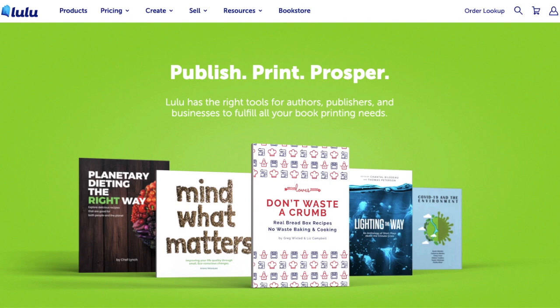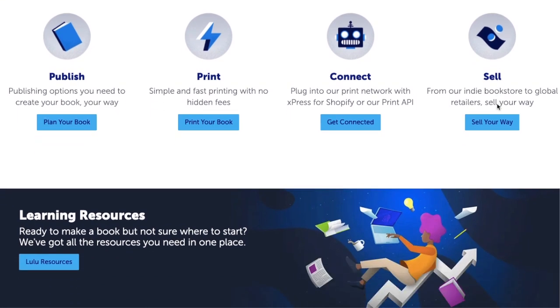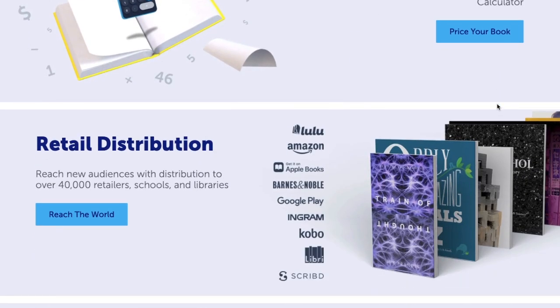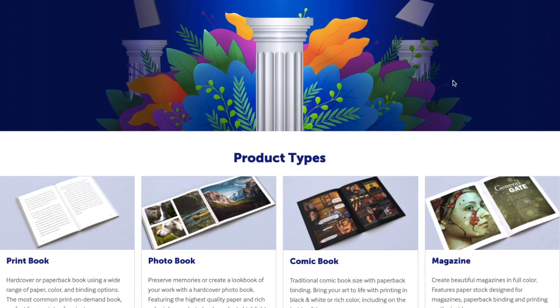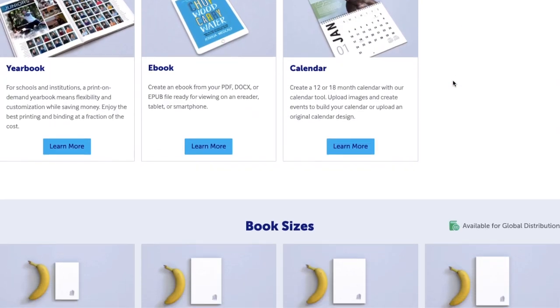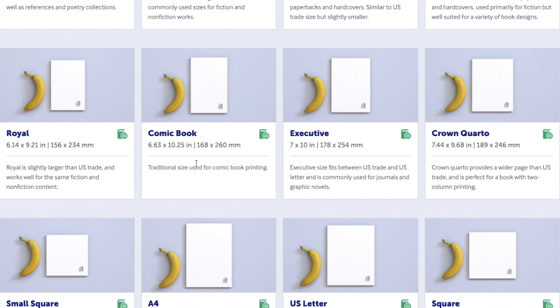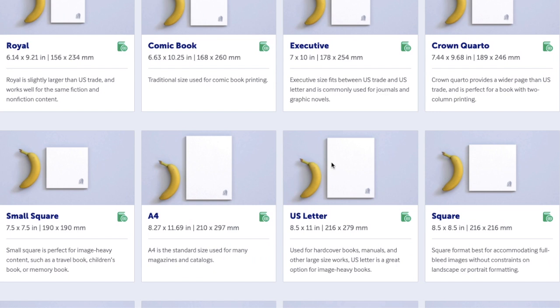It's up to you. Lulu is a self-publishing platform that people use to make books, notebooks, and all kinds of items, as well as obviously coloring pages. And check out their dropship pricing, the print-on-demand pricing for books. Let's say I want to make a coloring book and I'm not sure if I want to select US trade, or maybe let's go with Royal. I'm not sure. Let's see what other sizes they have. They do have a US letter notebook. They actually also have an A4.